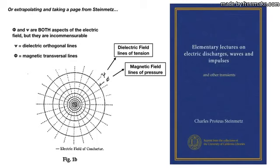We're doing a lot of reading, especially with Steinmetz. Can you extrapolate a little bit from what he's saying? Not about vision or anything else, but what he has to say about dielectric and magnetic fields. I just found one of his pictures of the electric field of a conductor very interesting, and how closely it matched the transversal and orthogonal lines that we see in perspective. It's complete conjecture, I'll totally admit. I just found it very interesting, so you can take from it what you will.